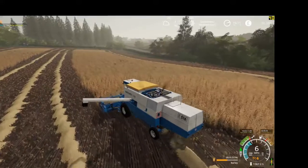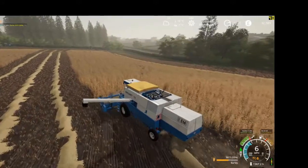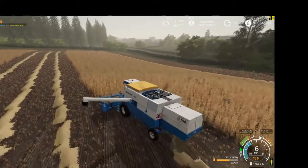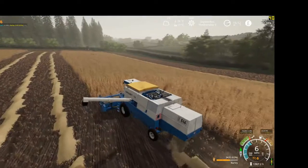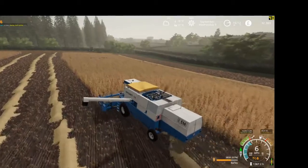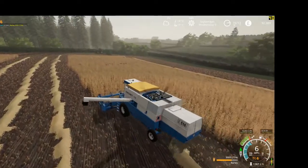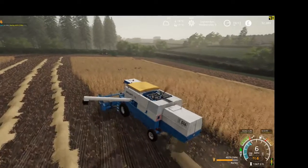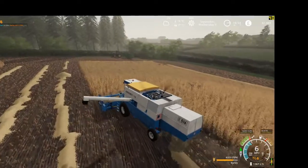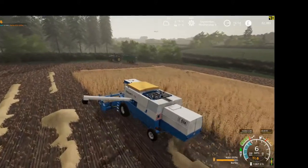Almost got the split finished now. Does look like we're going to be working into the night for a day or two. Probably not today because we've got to move everything over ready for the next field. So once we get this field finished, I think by the time we get everything moved, it will bring us to an end of proceedings.